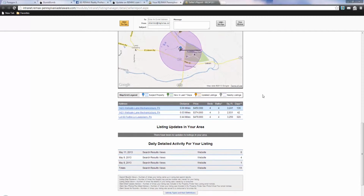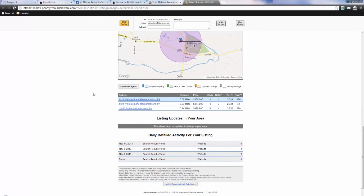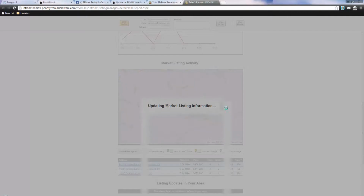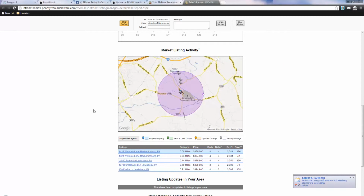If they pull it up on their computer, it shows, hey, here's their property, 1423 Wellgate. We have one next door that's for sale. There's a lot that's for sale, so it shows them, hopefully, there'll be some more properties. Shows them a copy of it, but you can also take and hover over this little circle and you can expand that out, or they can as the seller, and it automatically starts to add in more properties.